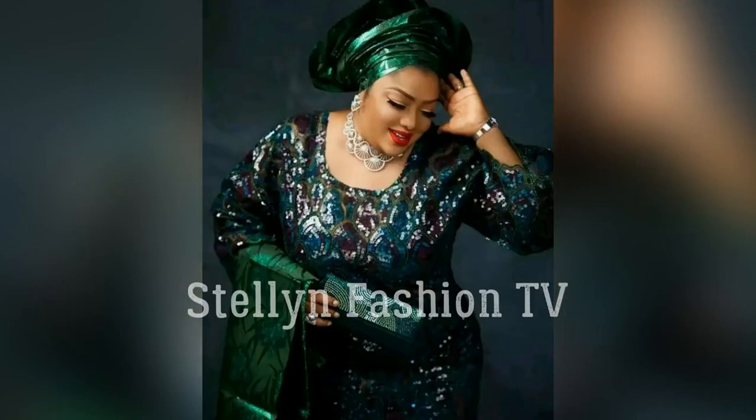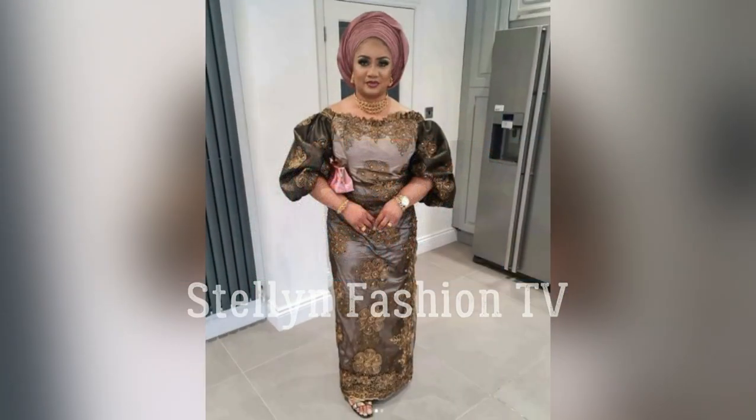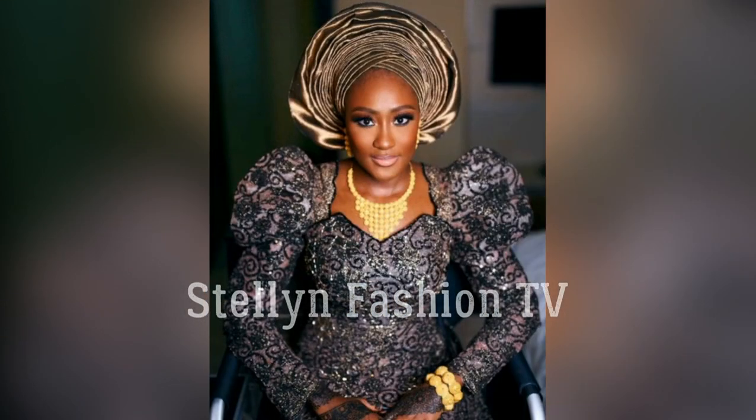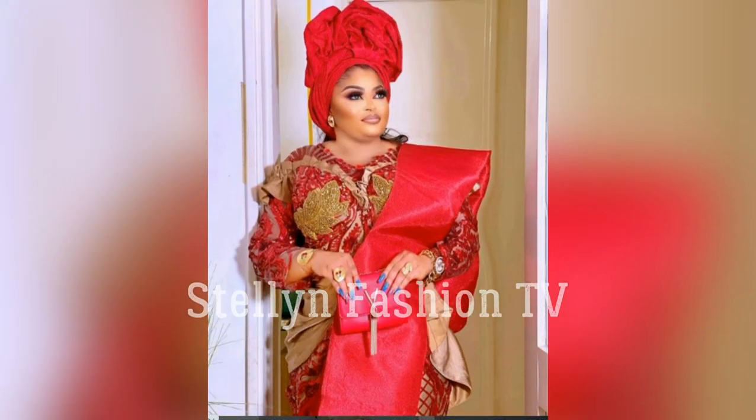So today I'll be showing you, as usual, beautiful styles in lace, in Ankara, in velvet, in dry lace, in cord lace, in whatever fabric that you may want to use to make your own outfit, like skirt and blouse, gown, maxi gown, iro and buba, blouse and wrapper, bubu, kaftan, for that special occasion that you may want to attend in the near future, like your wedding, as a wedding guest, for birthday photo shoots, naming ceremony, housewarming, baby dedication, get together.